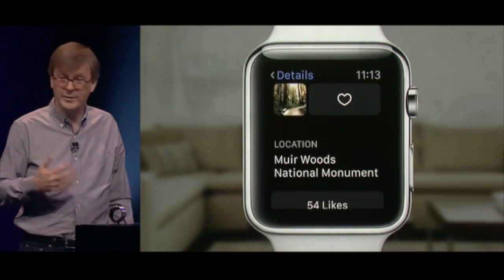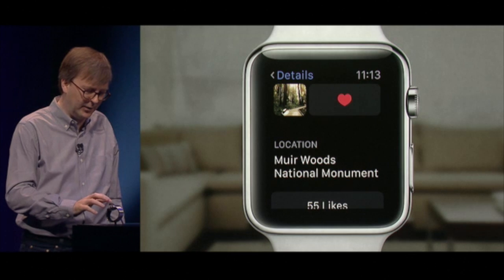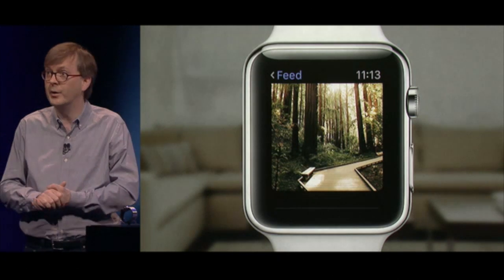If I tap on that, I can see more information. This one's about Muir Woods. You can see 54 people have liked it. I'll like it too. I just tap on the heart there, and now I've liked that photo. So it's a lot of fun to use apps like Instagram right on your watch. Super easy and quick.